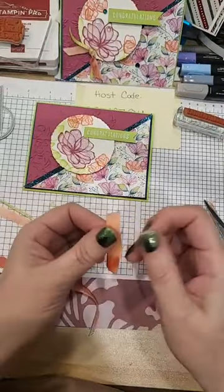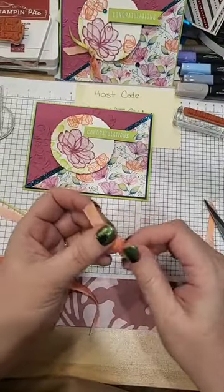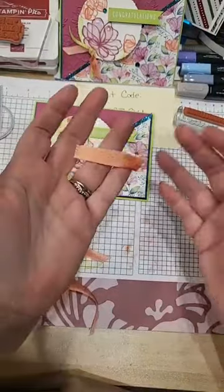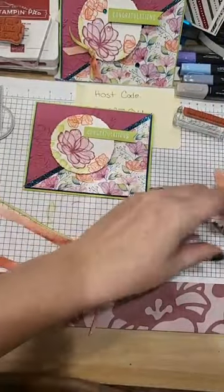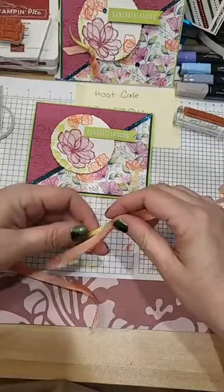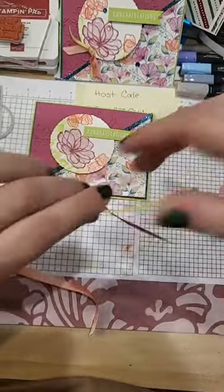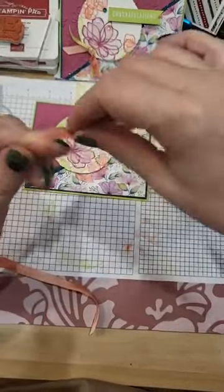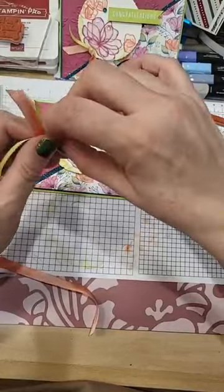And then you fray it. And then you get a nice piece of distressed frayed ribbon in the color you want. So what I did is I took a little piece of that and I took my little lemon lime twist ribbon and I just tied them together.